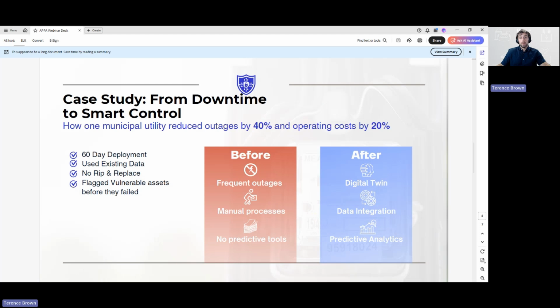Let's make this real with an example. One municipal electric company we worked with, serving about 50,000 residents, faced chronic problems: aging substations, manual outage tracking, no predictive maintenance in place, and rising customer complaints about reliability. They didn't have the budget for a full system overhaul, nor did they have the time or technical resources to undergo such a large project with so much risk.